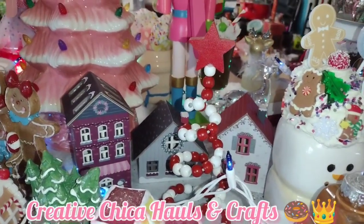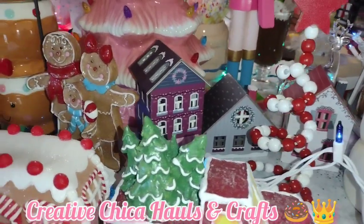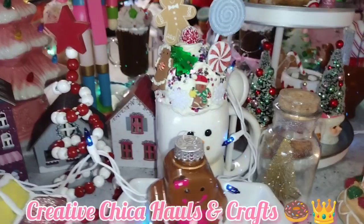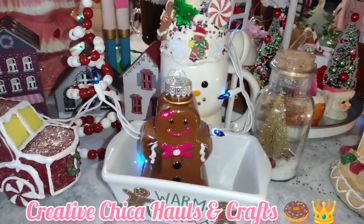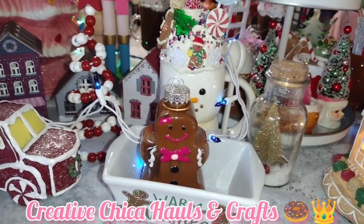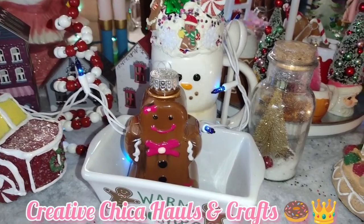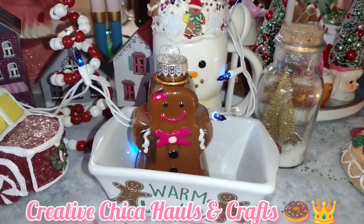There's this little tree here. That's probably from Dollar General. And then the little village back there, that is from Target. Okay, another whipped topping, marshmallow, one of these little baking dishes. I got one of the little gingerbread ornaments that I painted last year. I filled it with chocolate, not real chocolate, with the paint. And then I painted it on the outside. I think it turned out really cute.